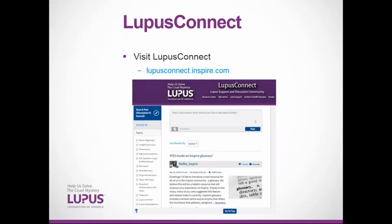The last resource that I'd like to talk a little bit about today is Lupus Connect. Lupus Connect is an online lupus community where individuals with lupus and their loved ones can engage with others like them from around the globe 24/7 to share experiences, find emotional support, and discuss practical insights for coping with the daily challenges of the disease. Lupus Connect can be accessed at lupusconnect.inspire.com.